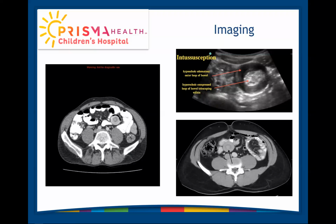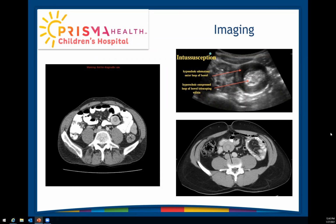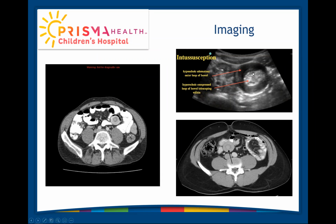If it somehow gets past an ultrasound, i.e. maybe people weren't thinking about that as the primary and found it secondarily, and you get a CT scan instead, you'll see this on the CT scan. So you'll see a little target sign on the CT. And this, again, we see on ultrasound. So you see the difference in the bowel and the outer loop of the bowel and the telescoping within being hyperechoic.